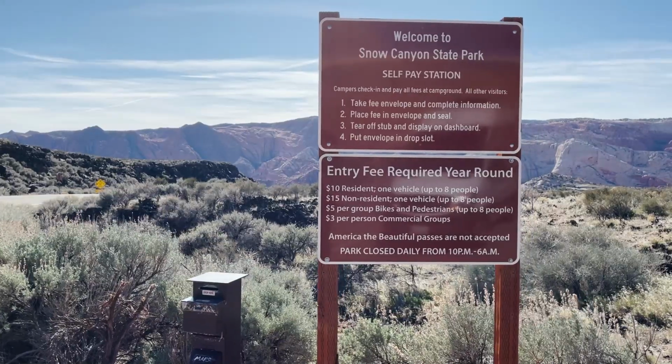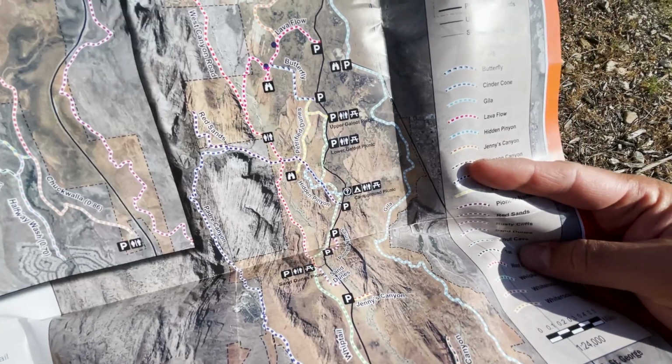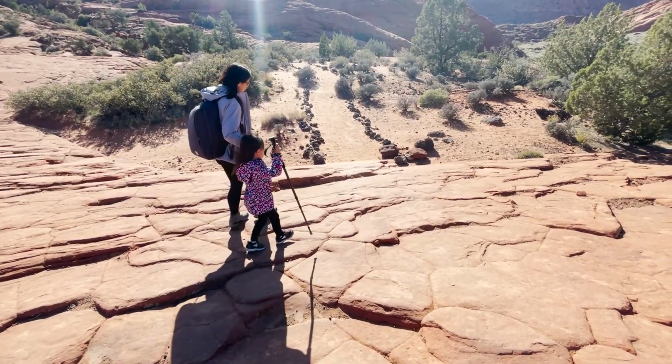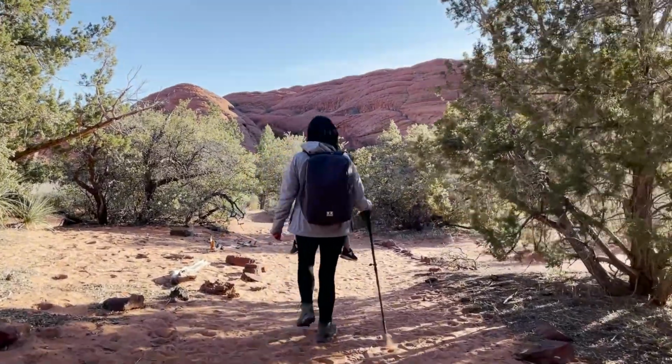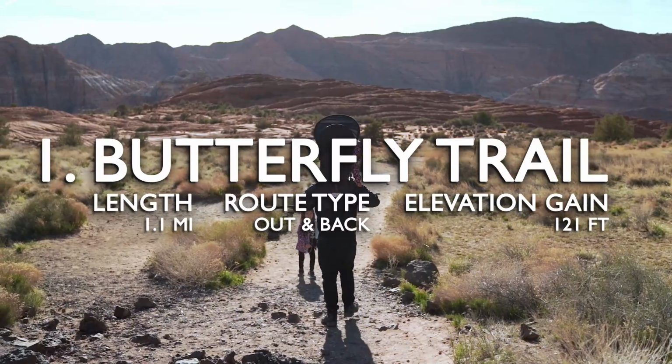For a $10 to $15 entrance, the park has 19 hikes that vary in skill level. Having 2 kids, we decided to focus on the shorter hikes with interesting landmarks they would enjoy. With that criteria, we settled on 4. The first was the Butterfly Trail.